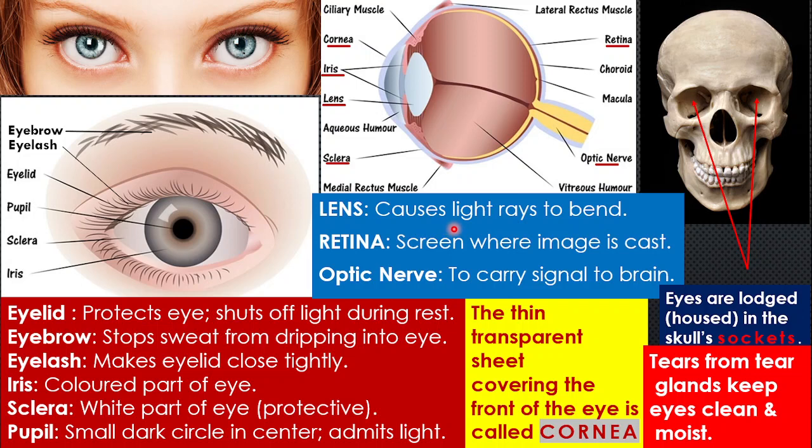So lens, it causes light rays to bend. Retina is a screen on which image is cast. An optic nerve, that is a nerve which will carry the message or the sensation to the brain. The thin transparent sheet covering the front of the eye is called cornea. Tears from tear glands keep eyes clean and moist. Tears continuously secreted from tear glands will keep eyes clean and moist. So that was the different parts of the eye.